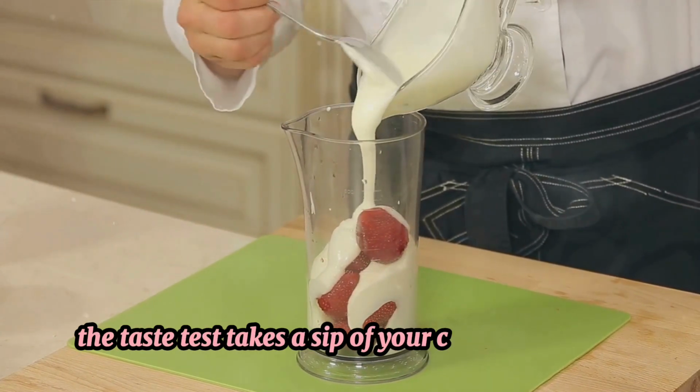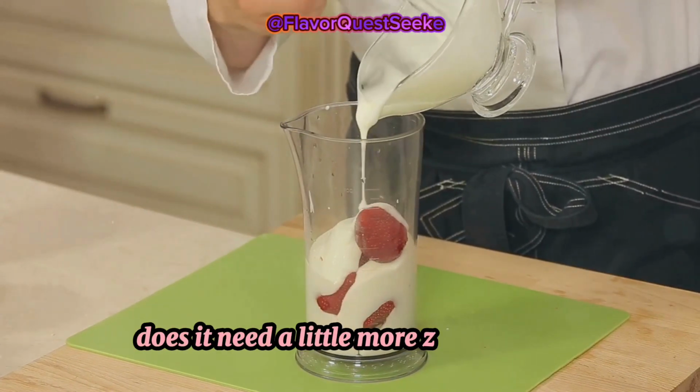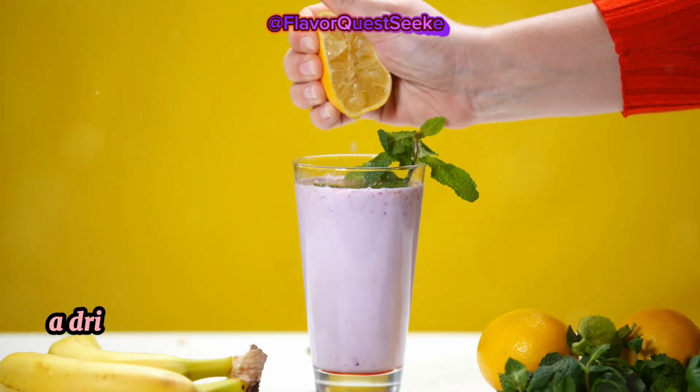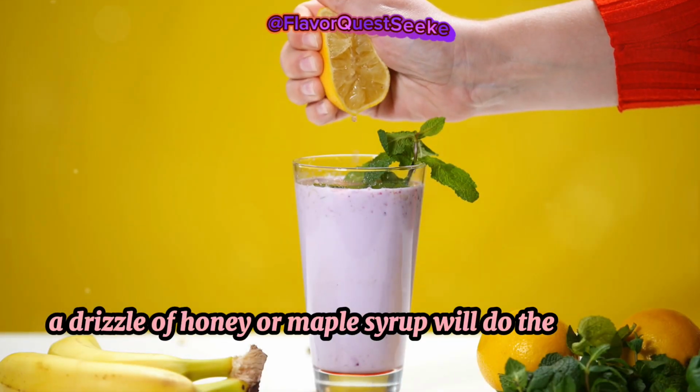Take a sip of your creation. Does it need a little more zing? Add a squeeze of lemon juice? Is it not sweet enough? A drizzle of honey or maple syrup will do the trick.